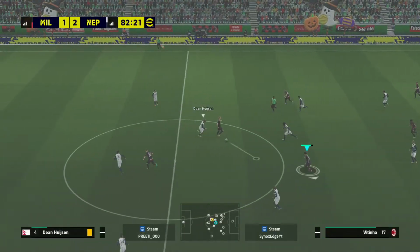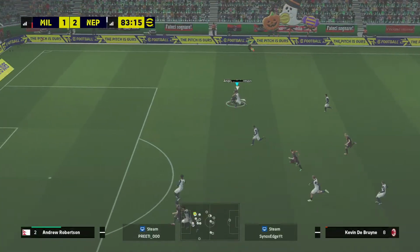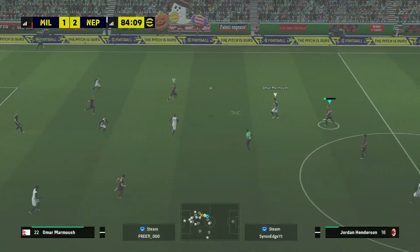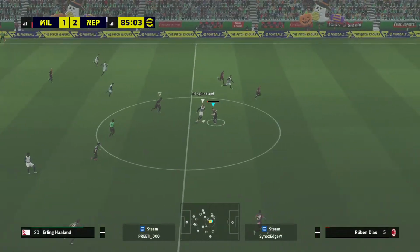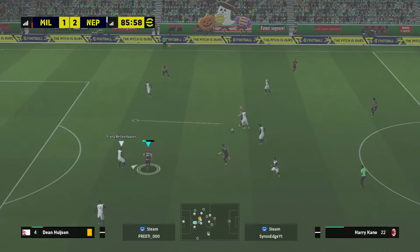Time is running out here. Look, their path is set. They have to take risks in every situation now. He's picked his way through. Now there's a fine ball. That's a decent clearance. That is good alertness. Now it's Haaland. Well, they shouldn't be dawdling at this stage. They need to get the ball in the mixer and quickly.